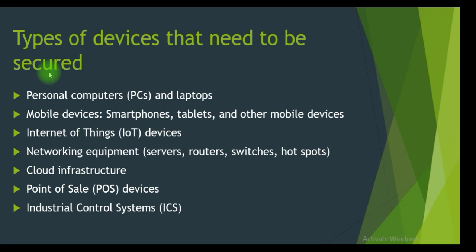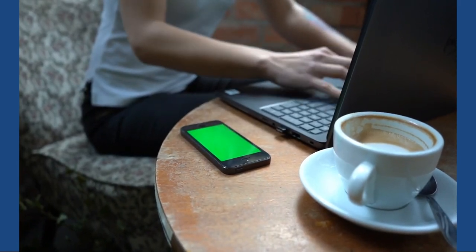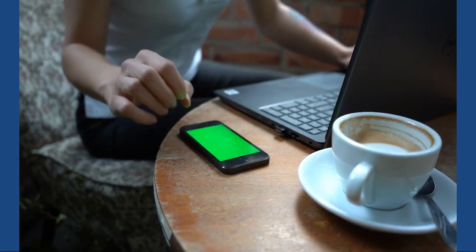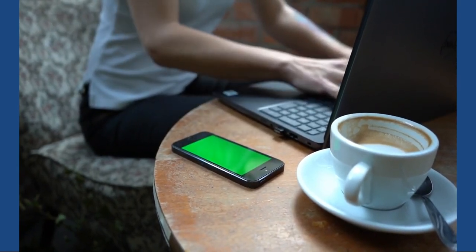Okay, so what devices need to be secured? And the answer is simple. All devices. Every single device that is hooked up to a network has to be secured, which means that all of us as players have to play our part in ensuring that our devices are kept secure. So we have personal computers and laptops. There are also mobile devices, and bear in mind here that the average person nowadays has 3, 4, or in some situations even more mobile devices.